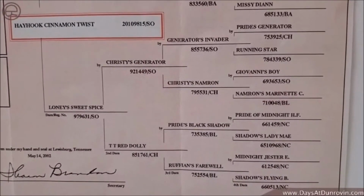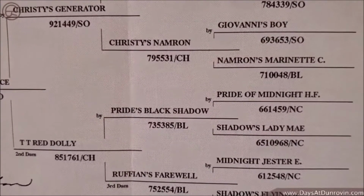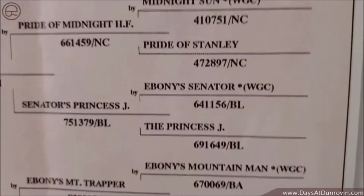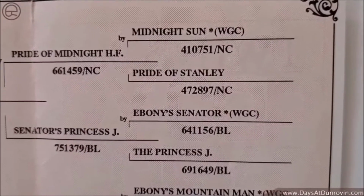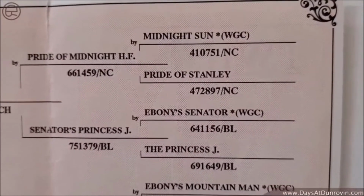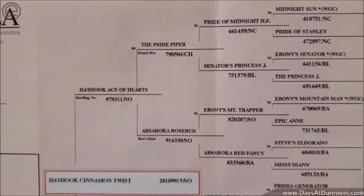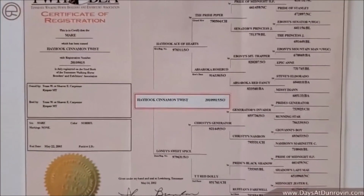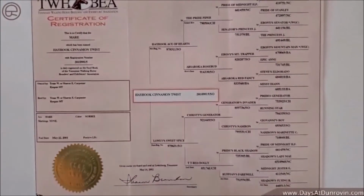For instance, say this Pride's Black Shadow, the first two numbers in that registration are the year that he foaled. And if you go up here to Midnight Sun, he was foaled in 1941. So that was 2 years after the breed registry started as an official registry. And these horses have been around since basically we were in the colonies, pre-Revolutionary War days. So that's the front side of the registration that you're looking for.